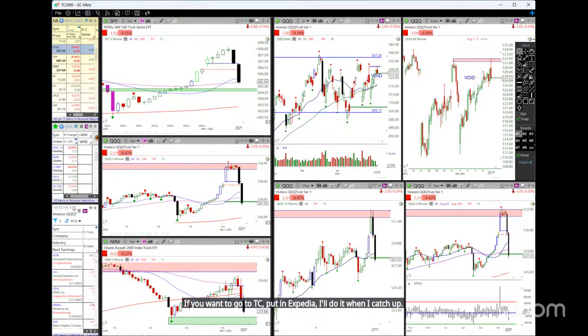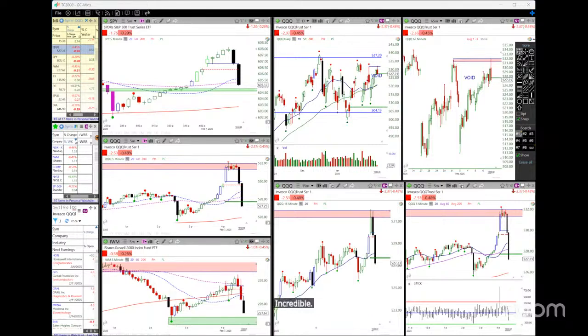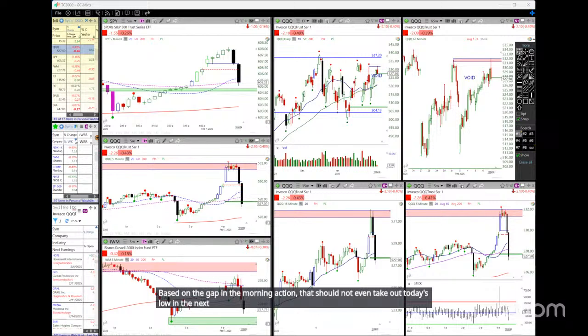But let's see if there's other kernels in the Expedia. Look at that freaking igniting gap on DOCS. Incredible. Now see, that's a gap that should not get filled based on the gap in the morning action. That should not even take out today's low in the next day or two or three.